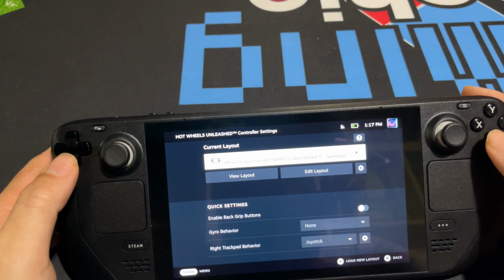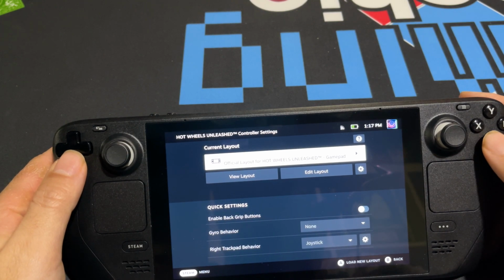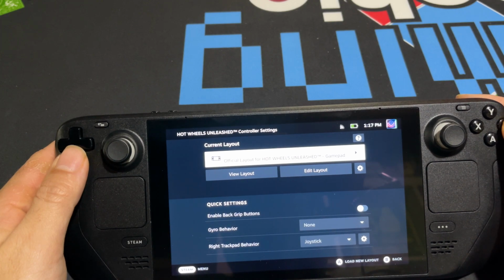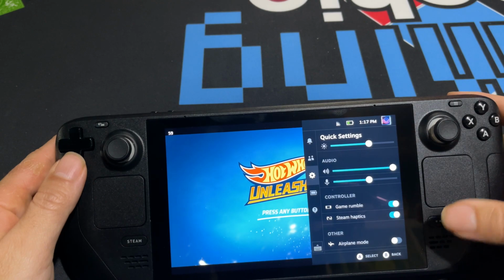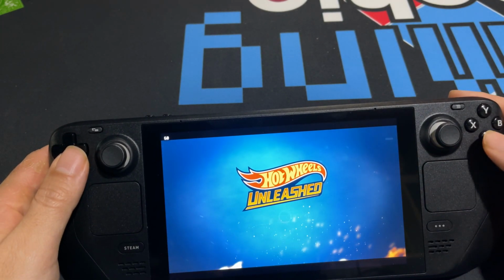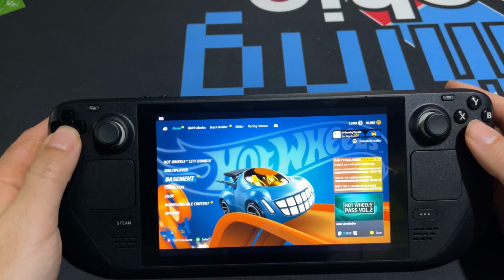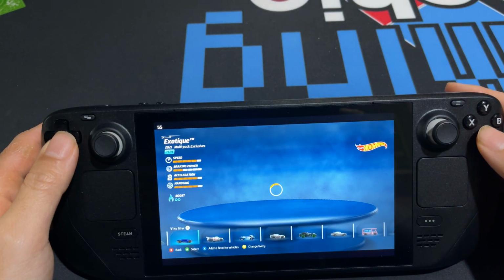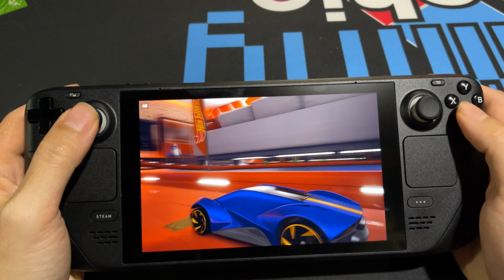Sometimes, obviously, this one has an official layout, so you wouldn't want to touch it because it's configured perfectly, but you can download community ones from here if you need to for certain games, and change the layout, play with it, and get the buttons exactly how you want, which is awesome. And then, of course, you can bring up the quick settings like I was talking about before to look at your friends list, get into party chats and stuff like that. So really easy. You can get into those overlays anywhere you are. So let's just do a quick race just to show you guys what this looks like here. Game looks fantastic on here.